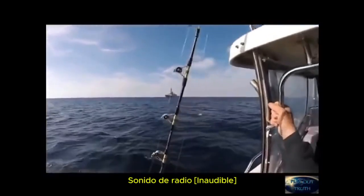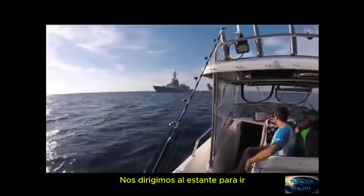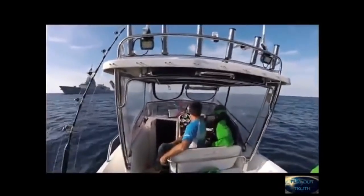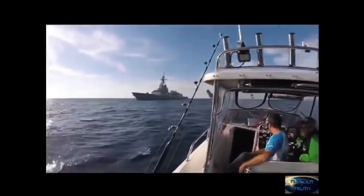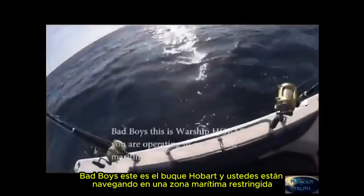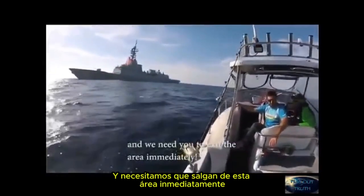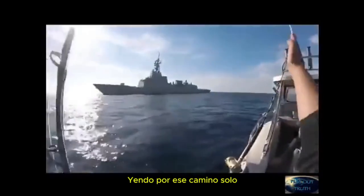This is Warship Hobart, channel 16, over. 16. Yeah. Exclusion area, please report your intention. Who's that? We're heading to the shelf to go... Just say we're out fishing, heading out fishing. No, we're just heading out fishing. Going that way. Just traversing.